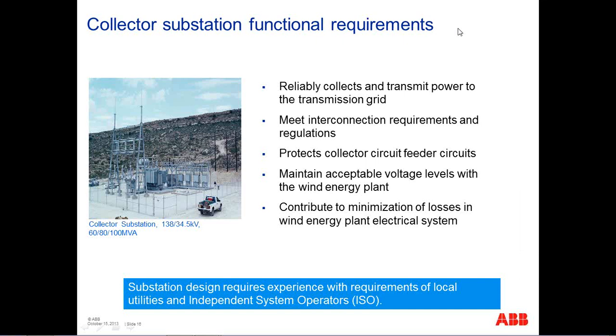But wind farms as they're being designed today are being operated at higher and higher voltages. In the old days, you were dealing with low voltages like 69 and 115 kV, but now the plants are becoming very large, and depending on what utility system you're connecting to, you can reach voltages up to 500 kV.